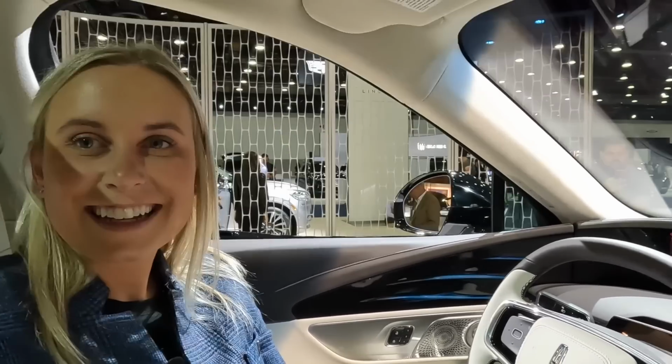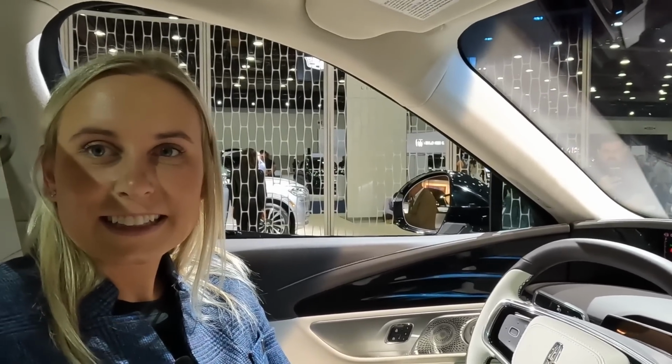And are all new 2024 Nautiluses going to be all-wheel drive? Yes, all-wheel drive is standard, again, to give our customers confidence on the road. Very good. This car isn't coming out until early 2024, but can you give us prices yet? Is pricing out? Yes, pricing is available on Lincoln.com. Our Nautilus Premier starts at about $51,000 and ranges up to about $76,000 for Black Label.